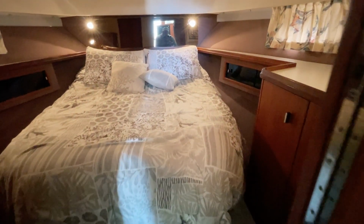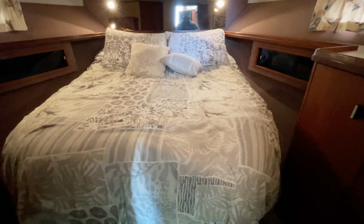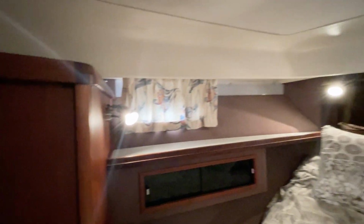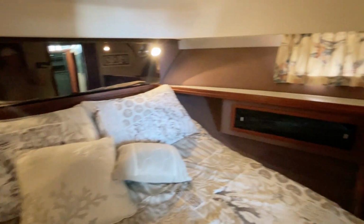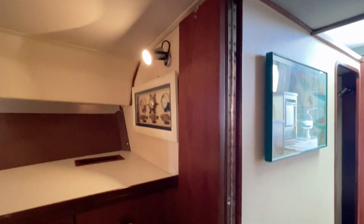All right, coming into this master stateroom, you do have some access on either side. So you don't have to completely crawl out. You can kind of slide to the side and get out, if you had to get out during the middle of the night, go visit the head, or you have a locker there. And here is that other access door going into the head. Real nice. More drawers, storage for clothing. And additionally, it does have a folding door for privacy when you need it.